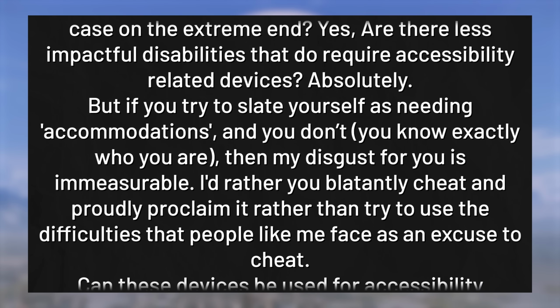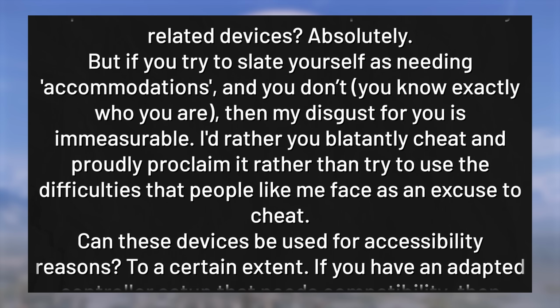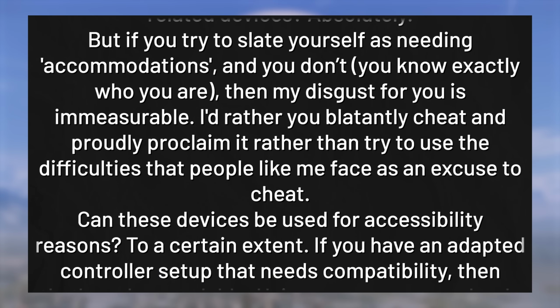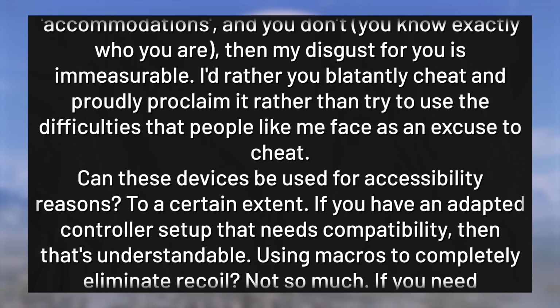But if you try to slate yourself as needing accommodations and you don't, you know exactly who you are, then my disgust for you is immeasurable. I'd rather you blatantly cheat and proudly proclaim it rather than try to use the difficulties that people like me face as an excuse to cheat.